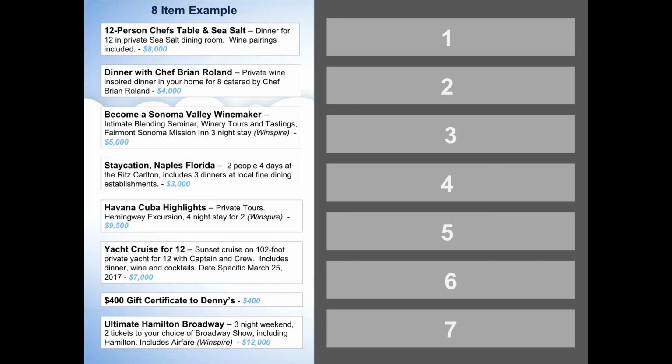Havana, Cuba. My goodness, what a hot package. I just got back from Cuba, and I can tell you everybody needs to go to Cuba. It's absolutely wonderful. It's fun. The food's great. And it's an eye-opener to go see Cuba, which is just 90 miles off the coast. Then we've got a special yacht cruise on a 102-foot yacht. Everybody's going to want to do this. This is really special. It needs to be date-specific, and it is here.